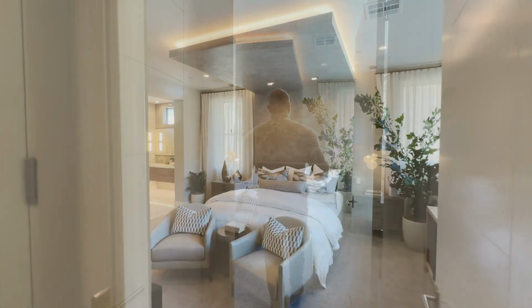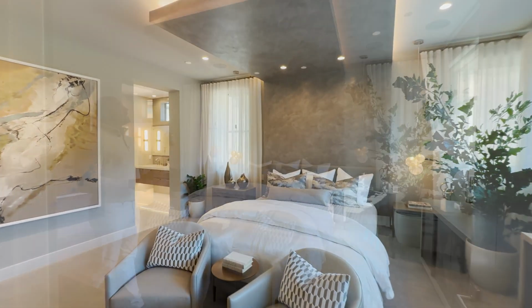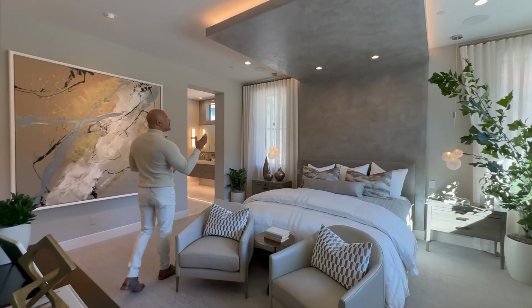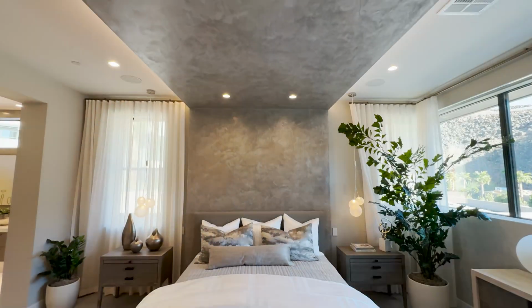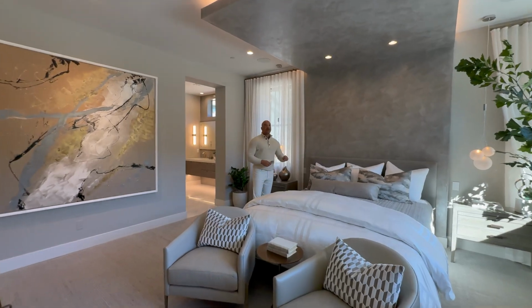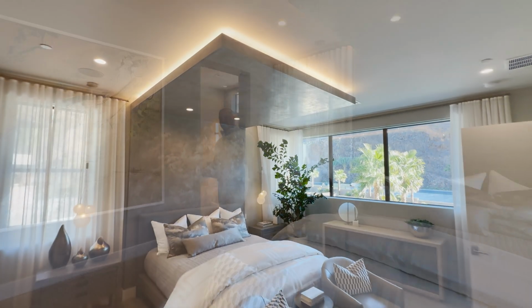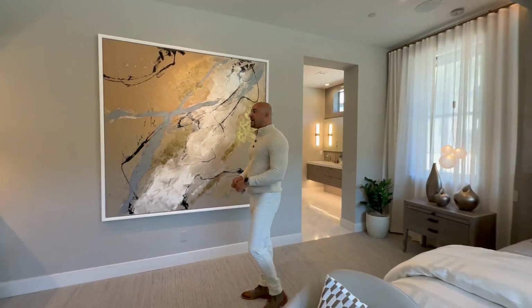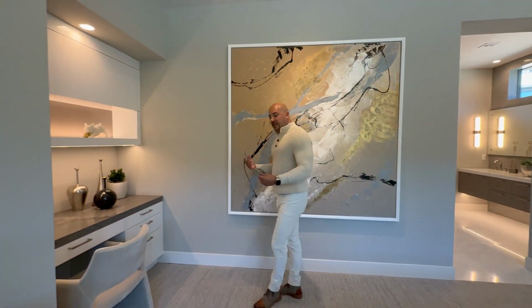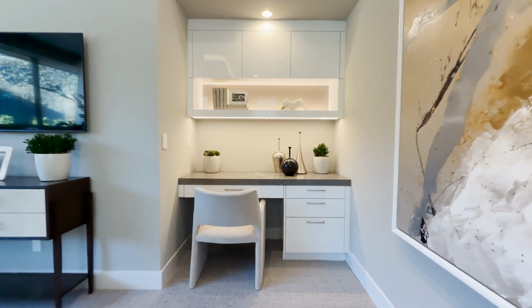So coming into this bedroom, the first thing that you notice, and it's incredible, is this floating ceiling tray that goes right into the accent wall, and it's completely made out of Venetian plaster. Just absolutely gorgeous and a showpiece. Perfect symmetry, you've got the television right directly across from the bed. And over here, makes sense. Secondary bedroom, whether it's a child's room or you have guests, you have a little office area, so really neat.